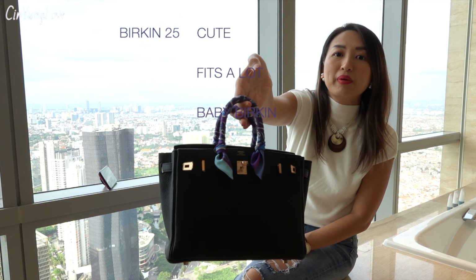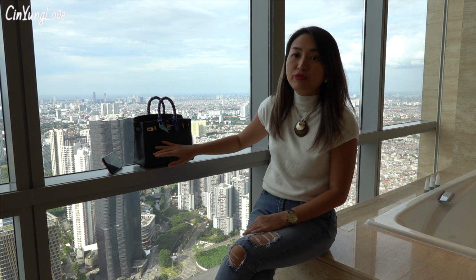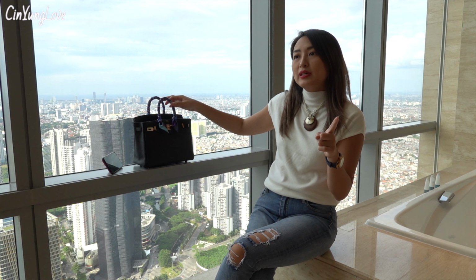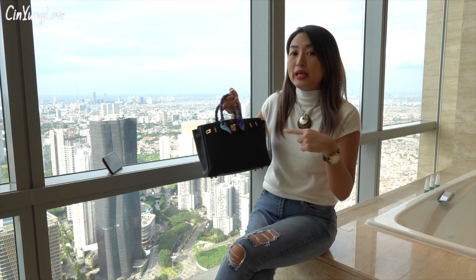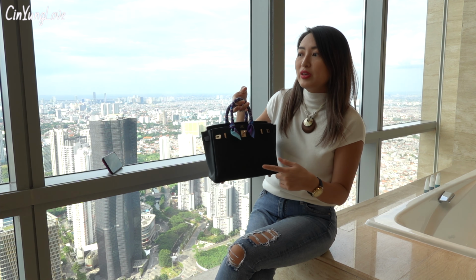Oh yeah, when I realized the size of this handle, and it's in the size 25, wait a minute, I have a bag which looks like this Birkin 25. It is my Lady Dior in a size medium, and in a black color too, can you realize that? So I'll put the picture in here so you guys can see the size looks similar but with a different type. Awesome.